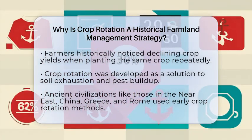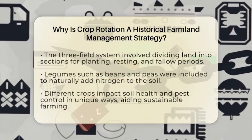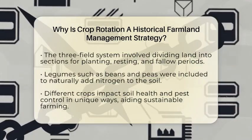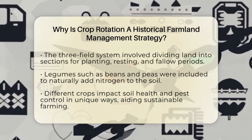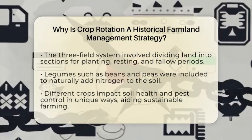For example, the 3-field system divided land into 3 sections. One was planted, one rested, and one was left fallow. This method increased food production and included legumes that add nitrogen to the soil naturally.